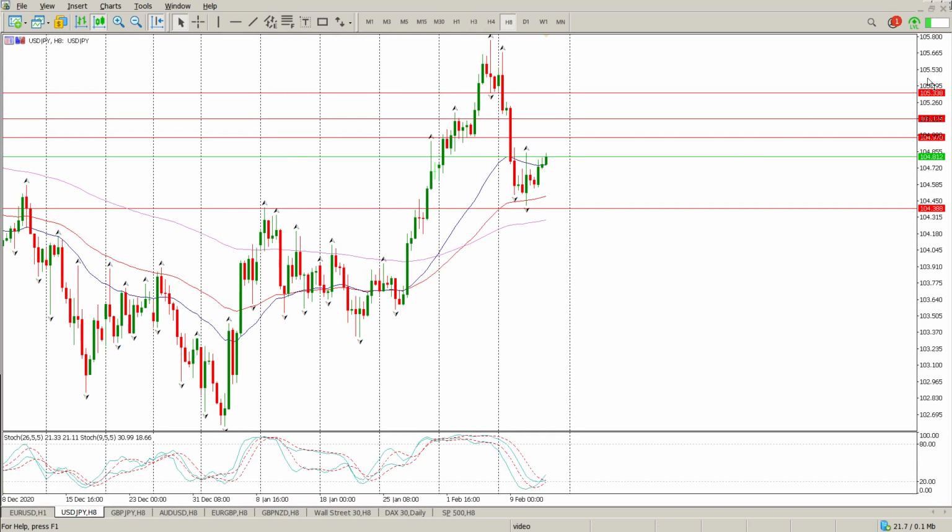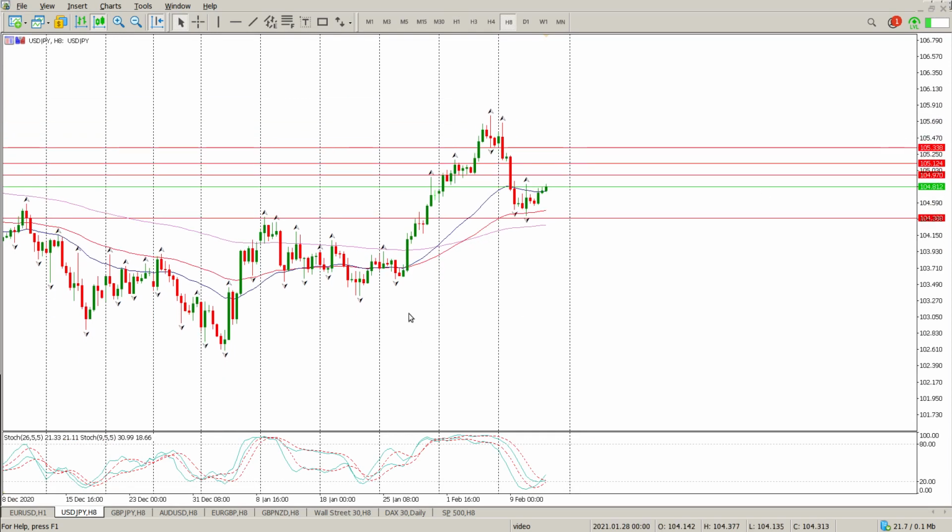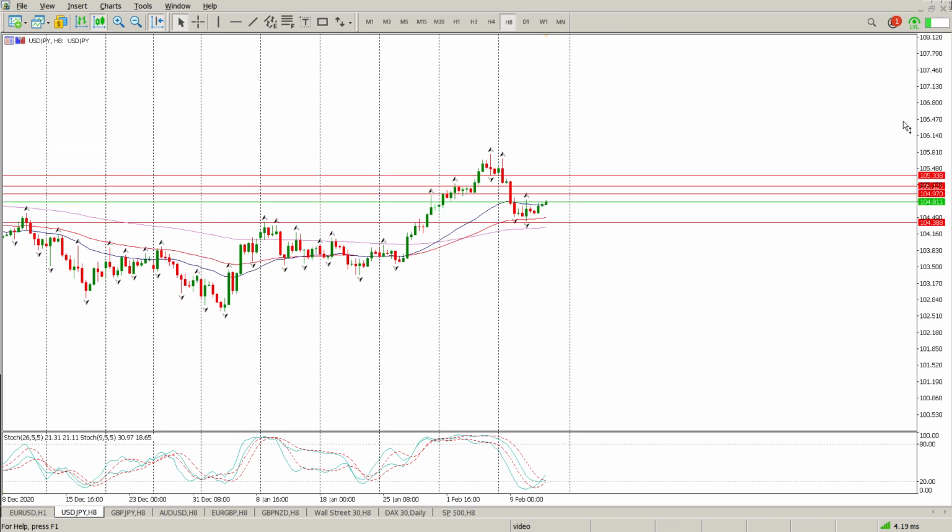US dollar, Japanese yen. We have had a pretty strong rally. We've had a pullback. The question here is, is this a pullback onto a level? We missed this level. You can see we almost got back to it, but we haven't really tested that level. That's 104.388. Technically we are still above the moving averages, and we've got a crossover with the oscillators. So this could just be a pullback for another move to the upside.